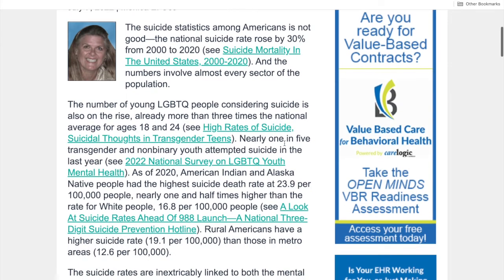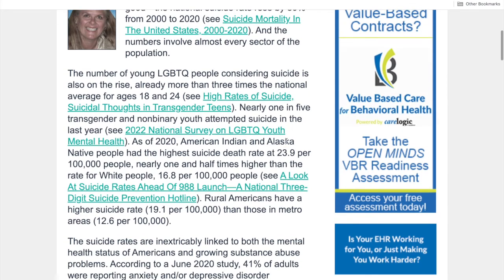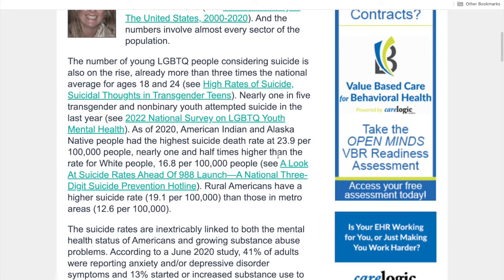The number of young LGBTQ people considering suicide is also on the rise, already more than 3 times the national average for ages 18 to 24. Nearly 1 in 5 transgender and non-binary youth attempted suicide in the last year. Wow. As of 2020, American Indian and Alaska Native people had the highest suicide rate at 23.9 per 100,000 people.